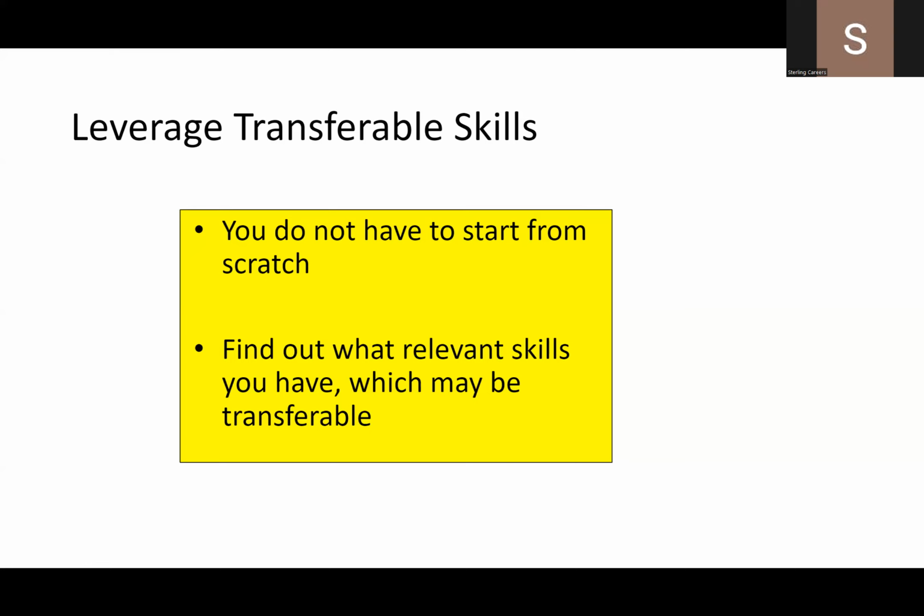And most of you would hear me talk about the fact that yes, you want to get into the tech space, but you don't have to start from entry level. You can leverage existing skills that you have, but you need to first of all understand what those skills are, and you need to do what we call a skills gap analysis.